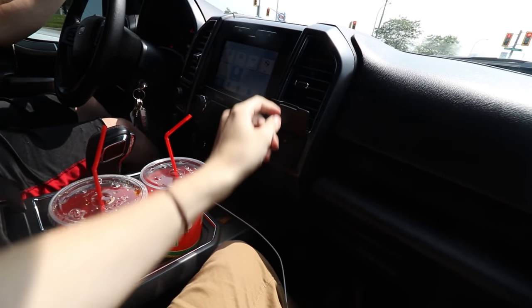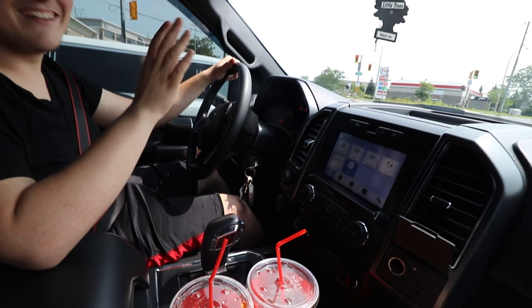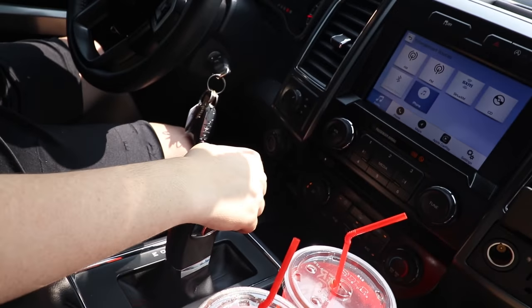Something to note is the amount of outlets and USBs and all the stuff we can get power from in this truck. There are so many USBs. Boom, boom. I almost stuck my finger in that. That's not a good idea, bro. Don't do that. We have some USBs down there.